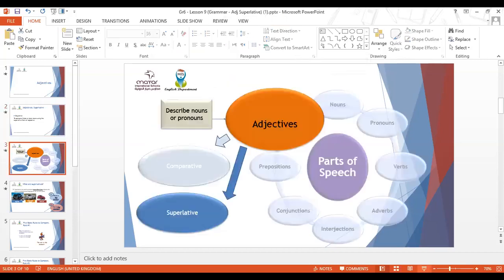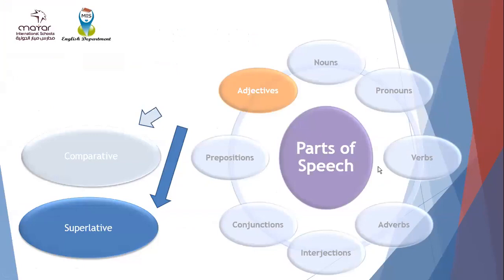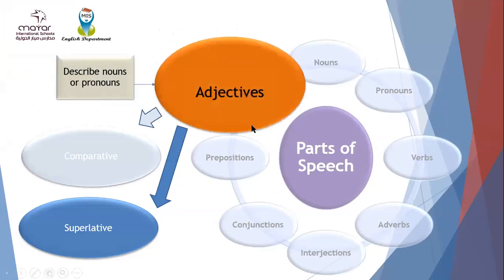So again, we said we are going to talk about parts of speech. We have nouns, pronouns, adverbs. None of them are we going to get into the details. Our focus is on adjectives, and they describe nouns or pronouns. This is revision again. Today's lesson is not comparative. Can you see comparative here? I don't want it. I want superlative, okay?